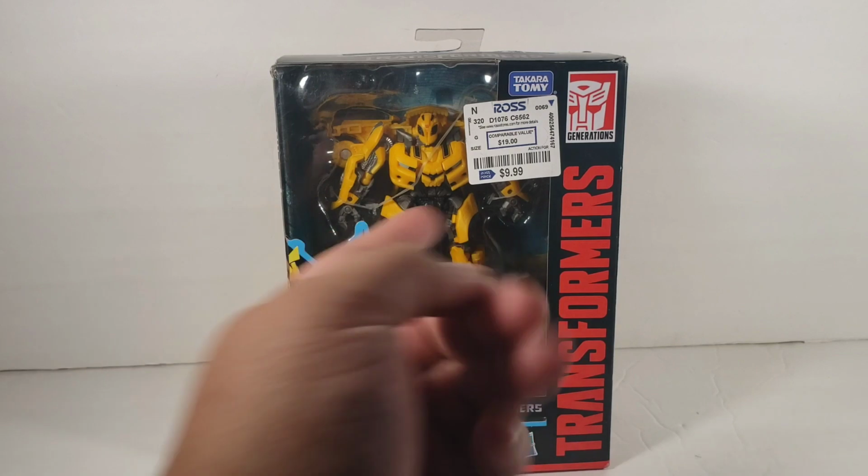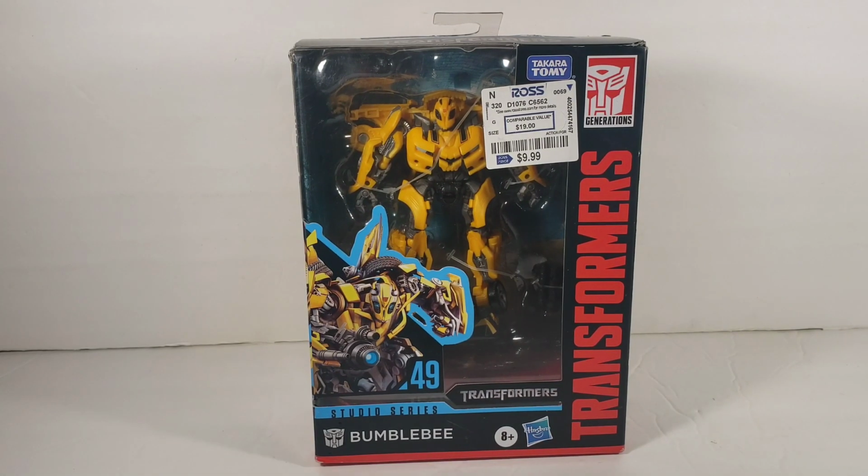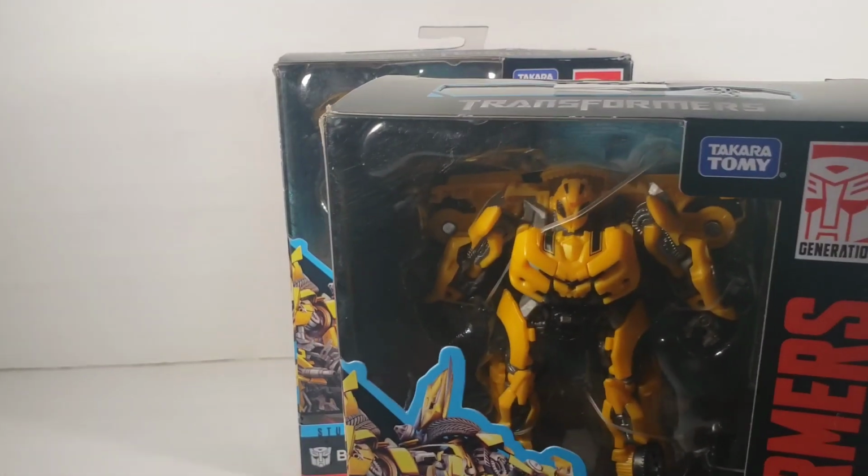This Bumblebee, as you can see, for $9.99 plus tax in Ross, obviously. Online it is going between $25 to $35. The $25 ones are like if the box is damaged. And I found this one over here.